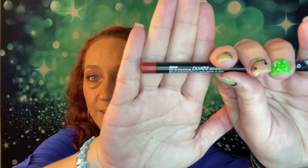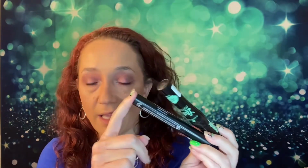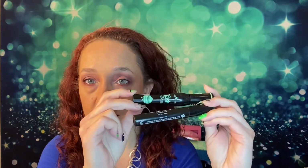I used my KVD cake pencil to do my upper waterline. I used my Colourpop cream gel liner from the Hocus Pocus collection. I can't read what color it is. Can you guys see that? I don't know if it'll focus in, but this is the color I used for my waterline. It's a pretty color.